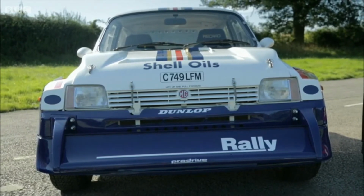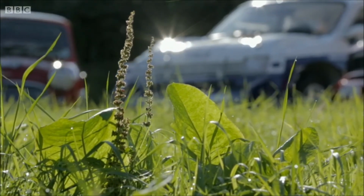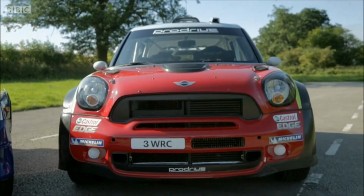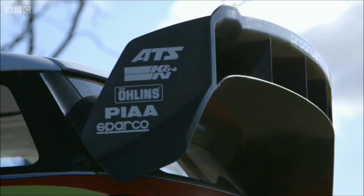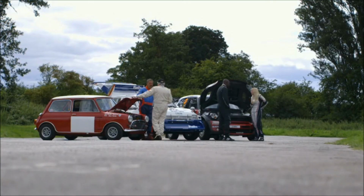After just one full season of competition, the Metro 6R4 was banned along with the other Group B cars. We had to wait till 2001 for the country's favorite car, now owned by the BMW Group, to return to the world of rallying. The modern Mini is once more one of the world's most iconic rally cars, and taking me for a ride in this one is Louise Cook.